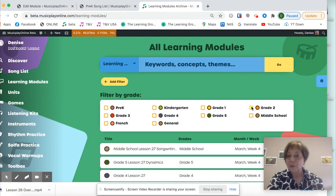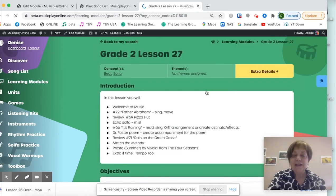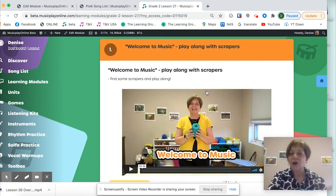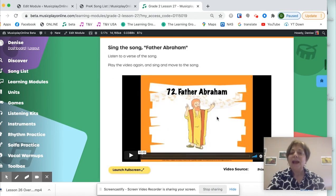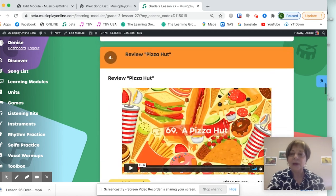Now I'm going to look at grade two lesson 27 for March week four. And in grade two, we're doing rain. Where you live, there might or might not be rain, but we're going to do some rain in this lesson. We've got scrapers to welcome to music, and then we've got the song Father Abraham, and we will have a new kids demo for Father Abraham if you're not sure of how to do the movements. It's quite fun. We're going to get rid of this video, and a new one's coming.